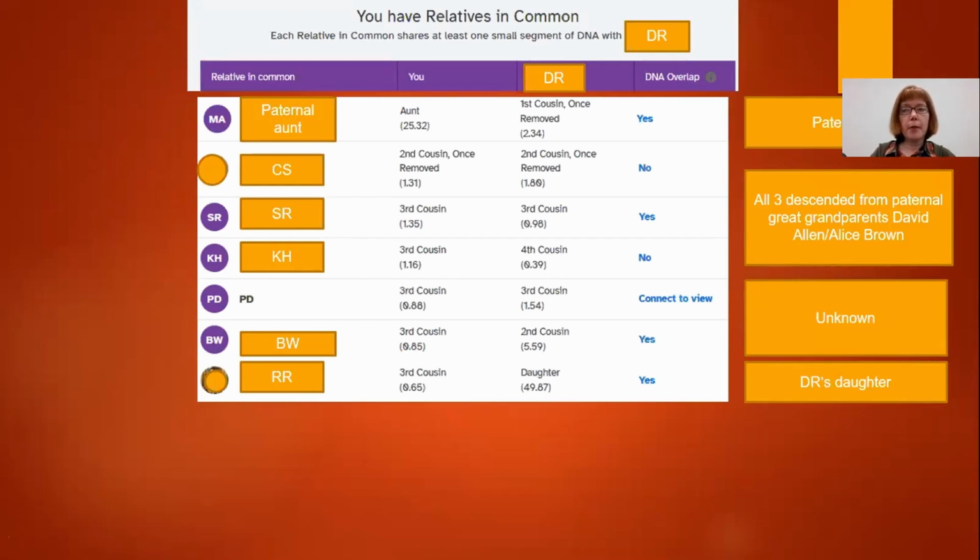And again, there were many, many relatives in common, and I'm not showing you all of them. I'm showing you the top ones. So basically, the first one is a paternal aunt of mine. That's MA. And this is showing me that my relationship to her is aunt. And her relationship to DR, my unknown match, is first cousin once removed.